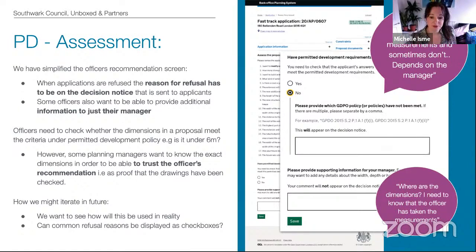We've simplified this screen in some ways. So we know that if an officer, for example, checks those drawings and realizes that it goes beyond what's allowed under permitted development and they want to refuse the application, they do have to provide a reason for that recommendation for refusal, because this will be displayed on the decision notice that applicants get. One, because applicants obviously want to know why it's been refused, but it can also be used for maybe appeals in the future. So we've made that a little bit clearer about which information will go on the decision notice, but we've also added an extra comment box that separates it out a bit. So you've got stuff on a decision notice and any comments you want to supply to your manager.